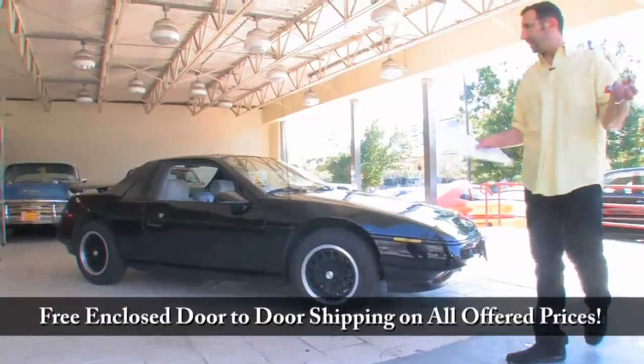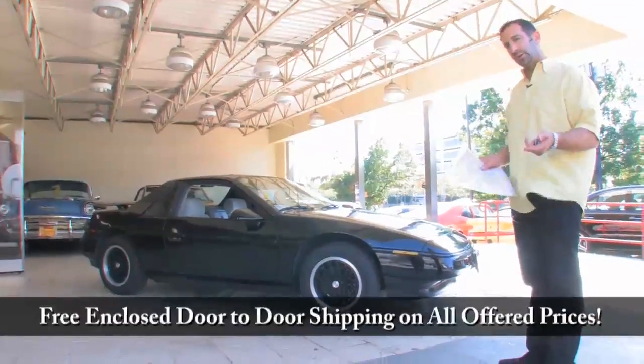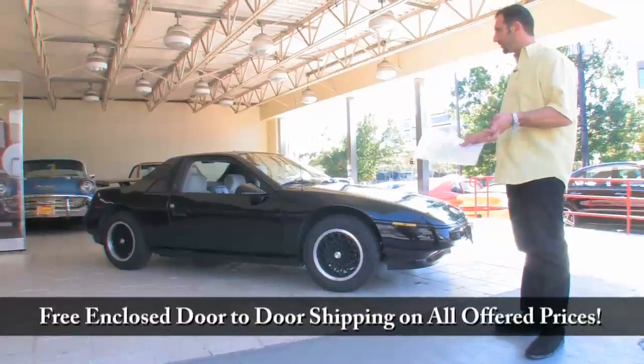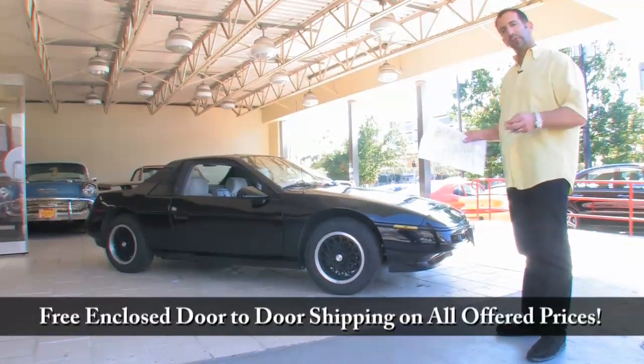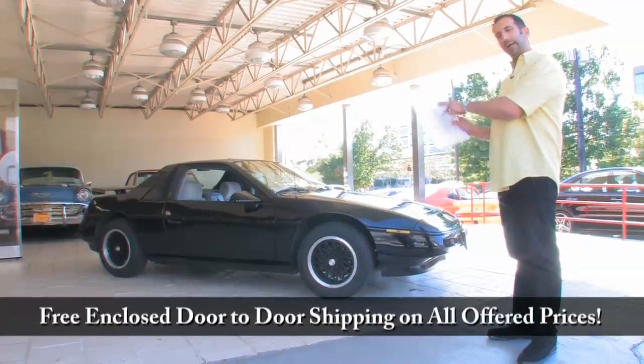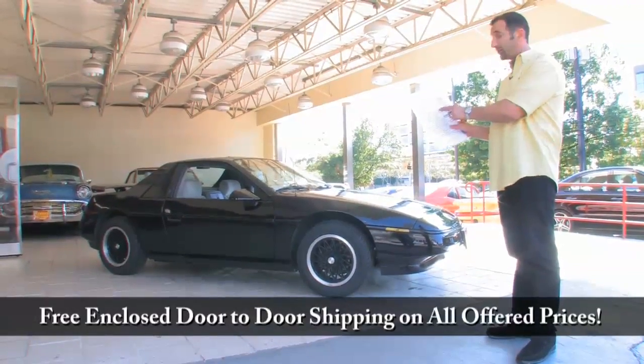So in closing, I say this: fresh paint, ridiculously low miles, cold air conditioning, 4-wheel disc brakes, nice sound system, sunroof, everything for under $10,000. We're Fleming's Ultimate Garage. We're super proud to present this 88 Pontiac Fiero Formula model. This is the upgraded model.